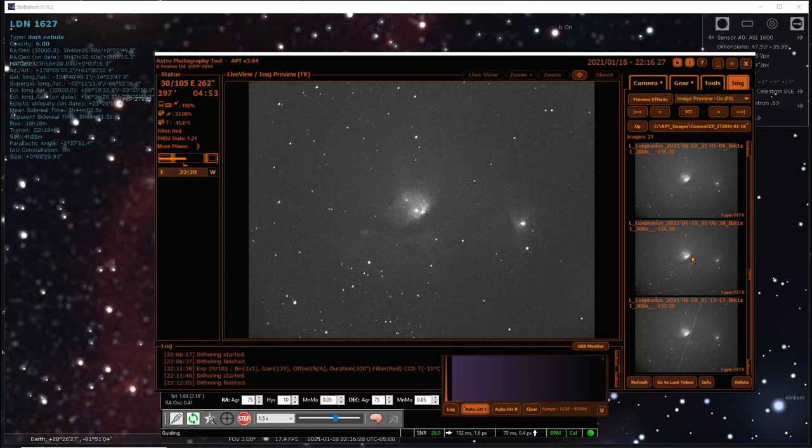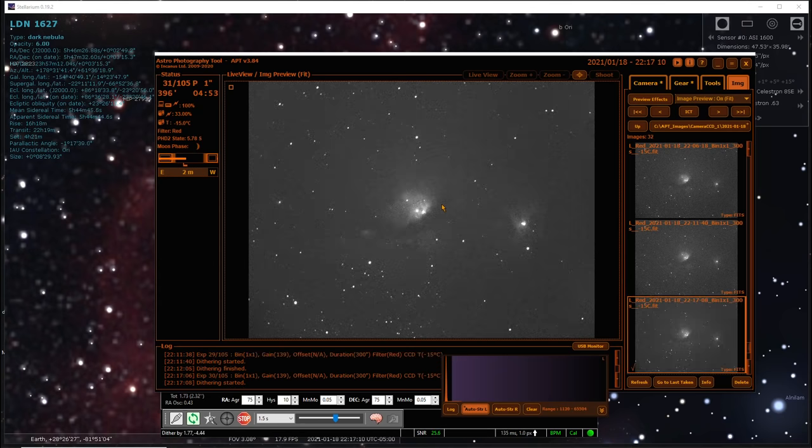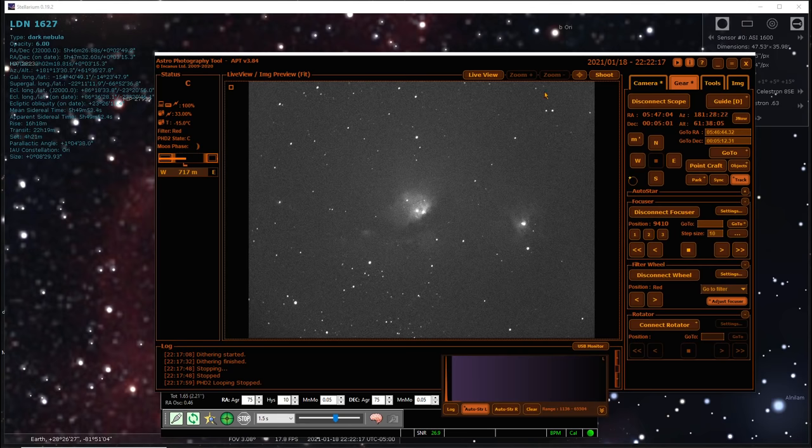So no more moonlight pollution from here on out. The images did get darker when the moon went down like we thought they were going to. So that's a bit of good news. Everything is still going according to plan. Meridian flip here in about 3 minutes. Then we'll get going on the other side. Like I mentioned before, after the meridian flip, I will go ahead and do a refocus on Betelgeuse just to tighten that focus up. Okay, the meridian flip's done.